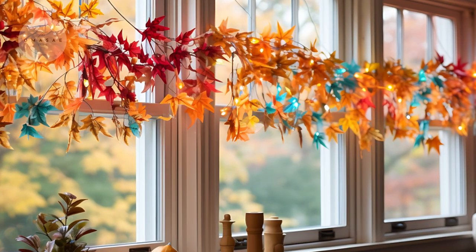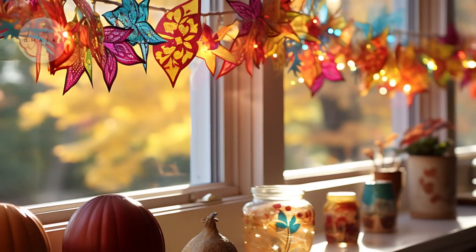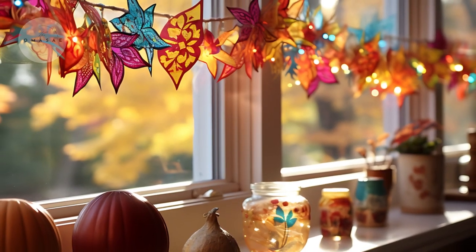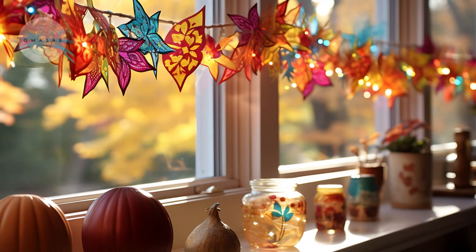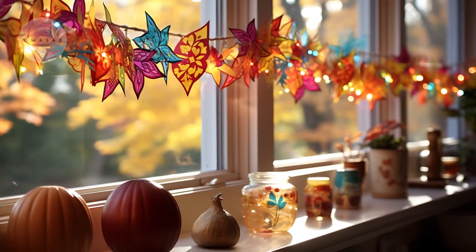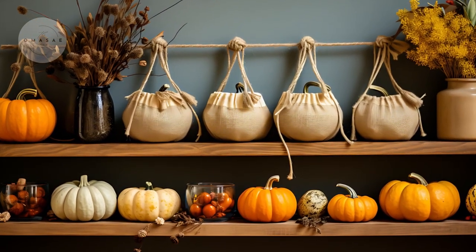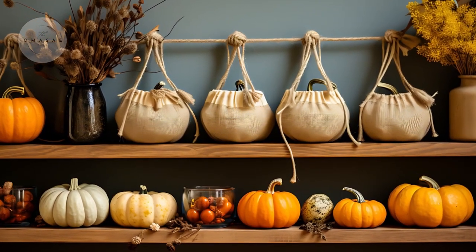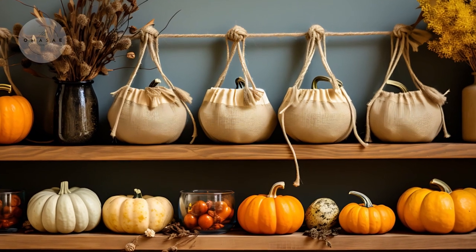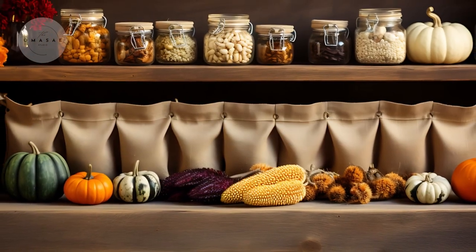Using materials like burlap, fabric scraps, or even paper leaves, you can create garlands that reflect the warmth and charm of autumn. Not only does this approach allow you to customize your decor to fit your unique style, but it also provides a creative outlet for embracing the season.